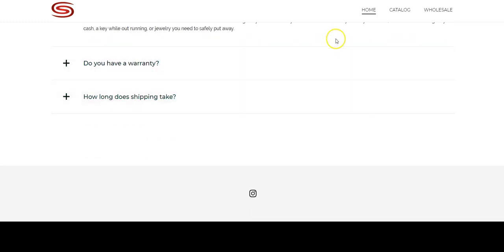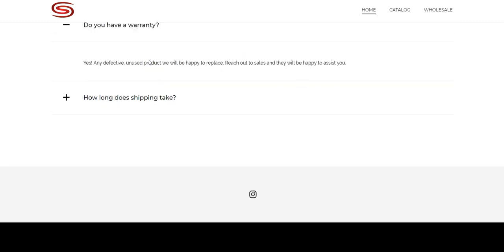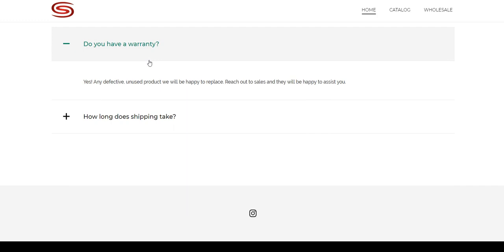I imagine walking in this thing is going to be a pain in the ass, let alone running. Do you have a warranty? Yes, any defective, unused product we will be happy to replace. Reach out to sales and they will be happy to assist you. Doesn't that kind of defeat the point of a warranty? Isn't the point of a warranty that it's after you use it? If you haven't used the product, it's not a warranty. You're just returning a faulty product.